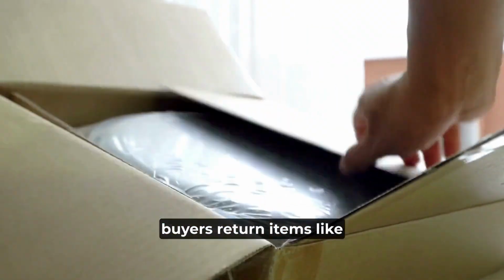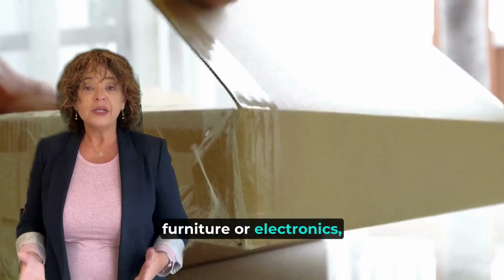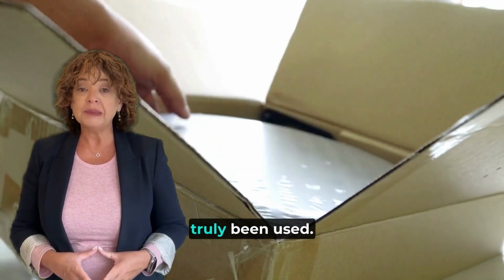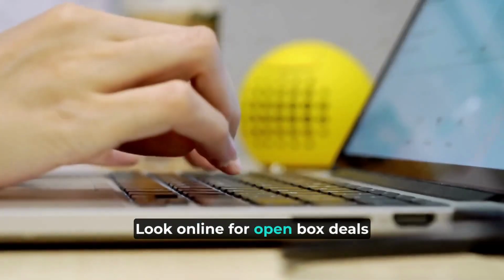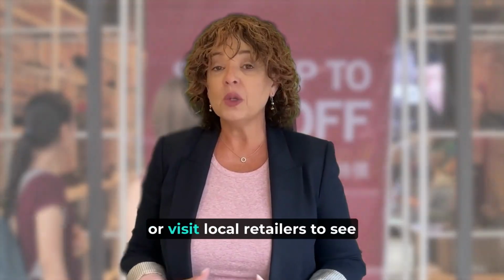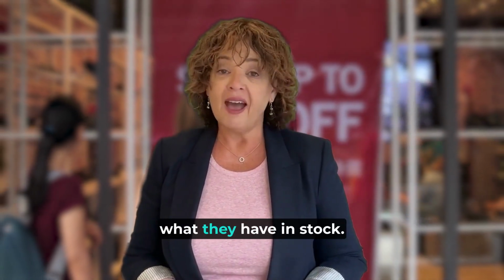Consider open box items. When buyers return items like furniture or electronics, retailers can't always sell them as new, even if they haven't truly been used. Look online for open box deals from retailers like Wayfair and Amazon Warehouse, or visit local retailers to see what they have in stock.